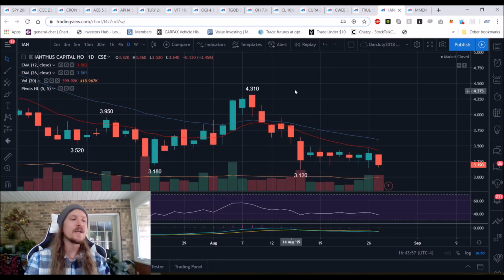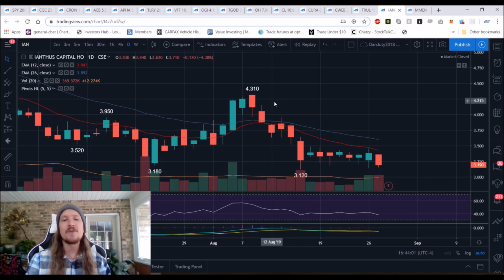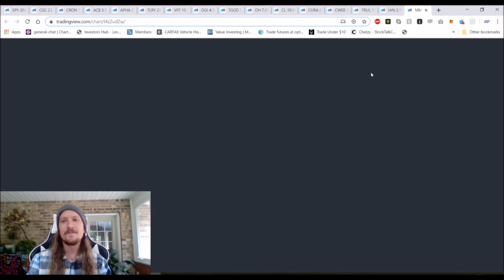IAN reaction to earnings bearish, probably hindered by the sector as a whole, but the only thing the bulls have going for them is we haven't broken 312 yet. So 312 potentially going to be tested tomorrow, and the bulls have to break 345 to see any kind of short-term momentum shift. And this is the lowest close we have seen on the entire pullback for IAN.